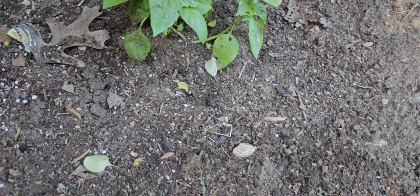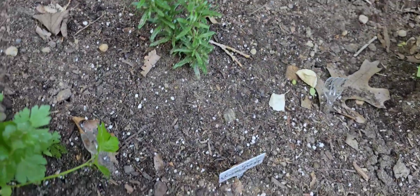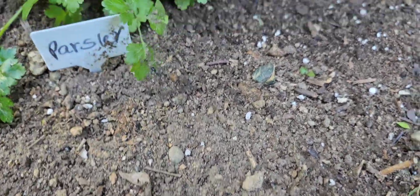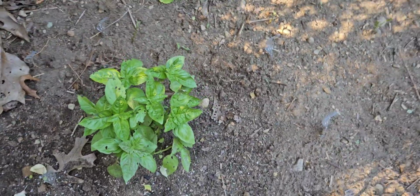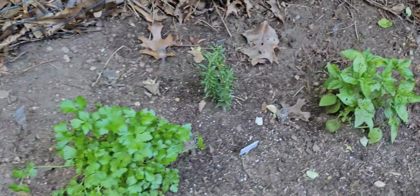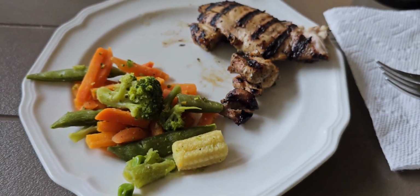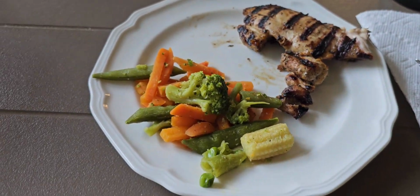That's the basil. Got my rosemary. And what's this? Parsley. Yeah, damn. Alright, I'm gonna water this and then I'm gonna have to figure out something. Maybe sprinkle some cayenne pepper on there. I got some chicken and veggies. Gonna eat a little bit before we head off on the rest of the day.